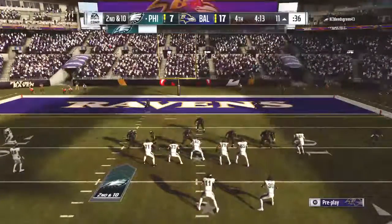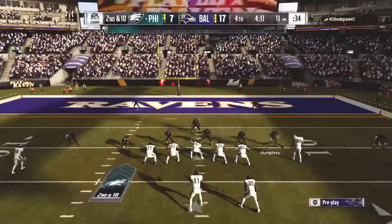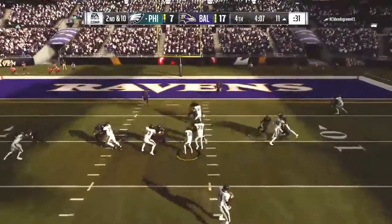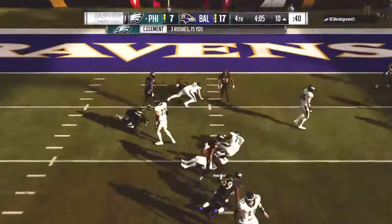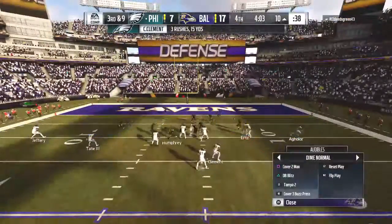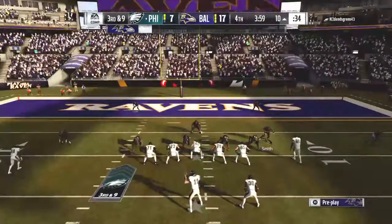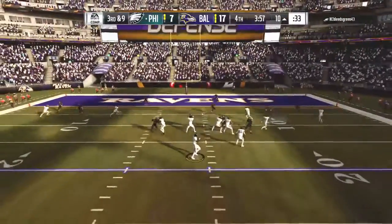Well, that was a simple throw and catch, but even with that completion, 0 yards gained, so they're behind schedule on down and distance. I think they were hoping to get it to him. He could make a man or two miss, but that window closed quickly. And he'll get this one down to about the 10-yard line. Only a yard of the pickup there, and it'll bring up a third down.